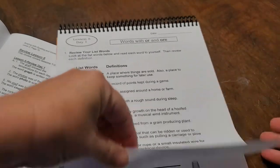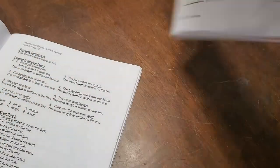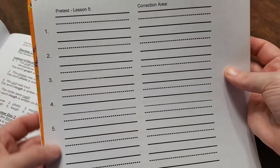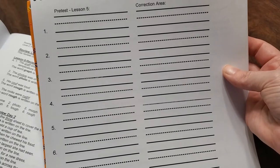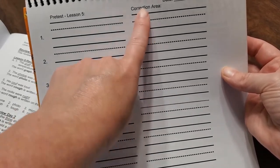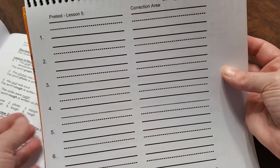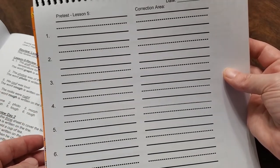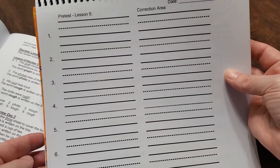So what you do is you turn it over. This is not graded by any means. And so what you do is you call out all of the words to them. And if they get them wrong, then you make them write them over here. And what I do is on a separate sheet of paper, if they miss them, I also do this with my seventh grader because he's using the same one.